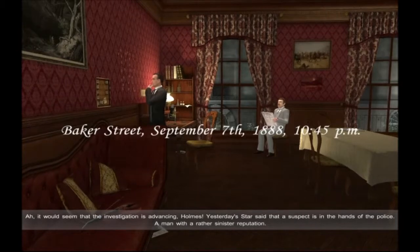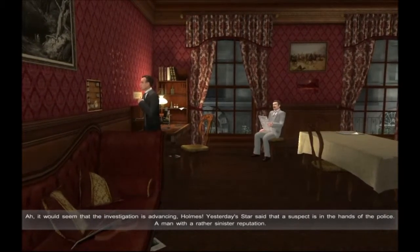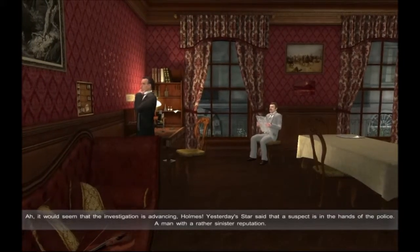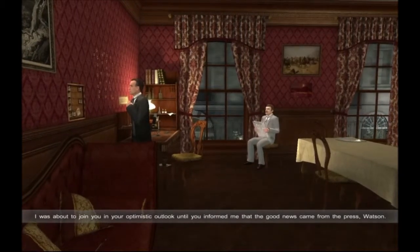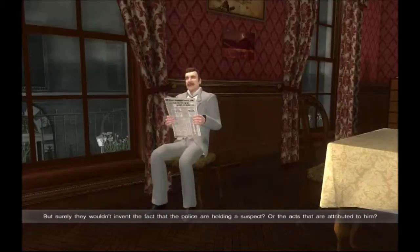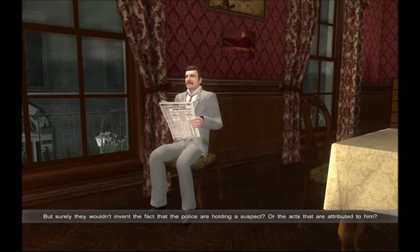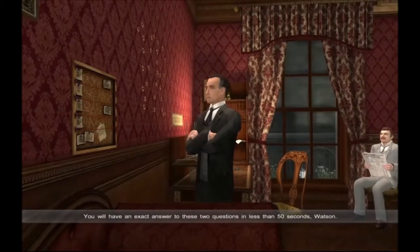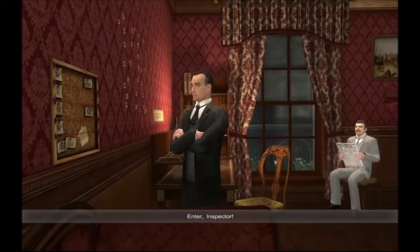It would seem that the investigation is advancing, Holmes. Yesterday's Star said that a suspect is in the hands of the police, a man with a rather sinister reputation. I was about to join you in your optimistic outlook until you informed me that the good news came from the press, Watson. But surely they wouldn't invent the fact that the police are holding a suspect, or the acts that are attributed to him. You will have an exact answer to these two questions in less than 50 seconds, Watson. Pardon? Enter, Inspector.